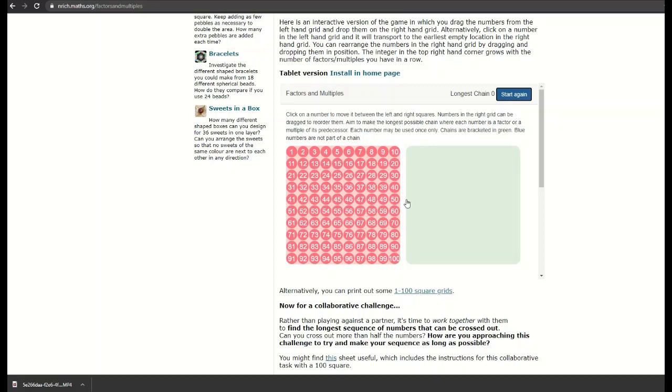Your aim is to make a chain by clicking on the numbers. When you click on them, they move to this side. They disappear from here. You can't use them more than once. And you're going to link them together to make a chain of factors and multiples.